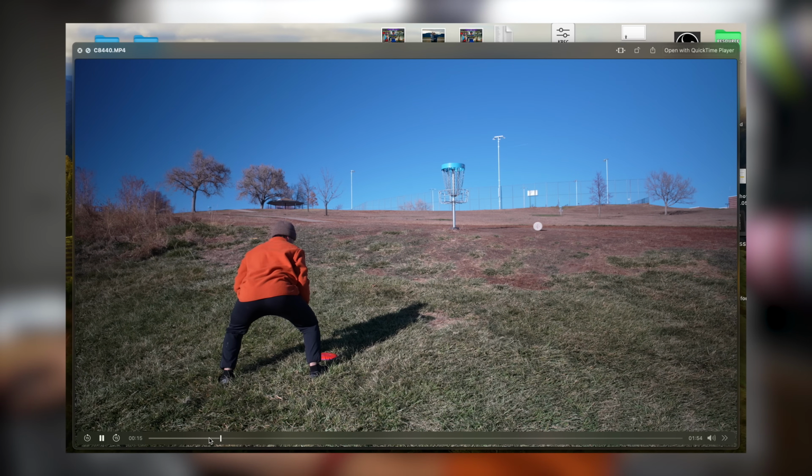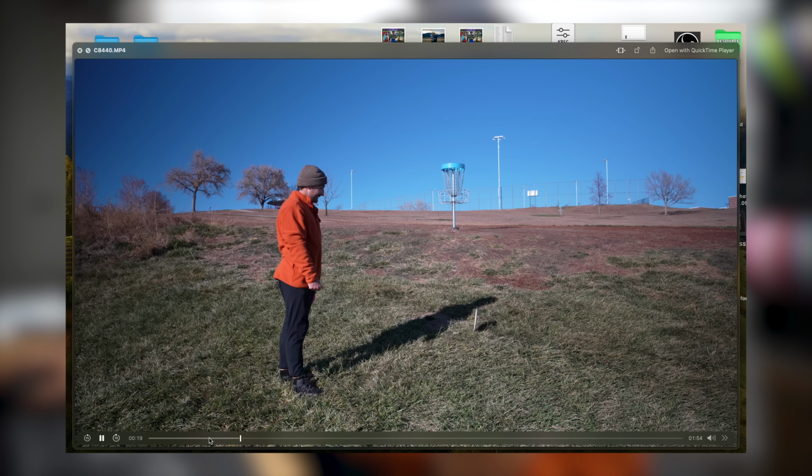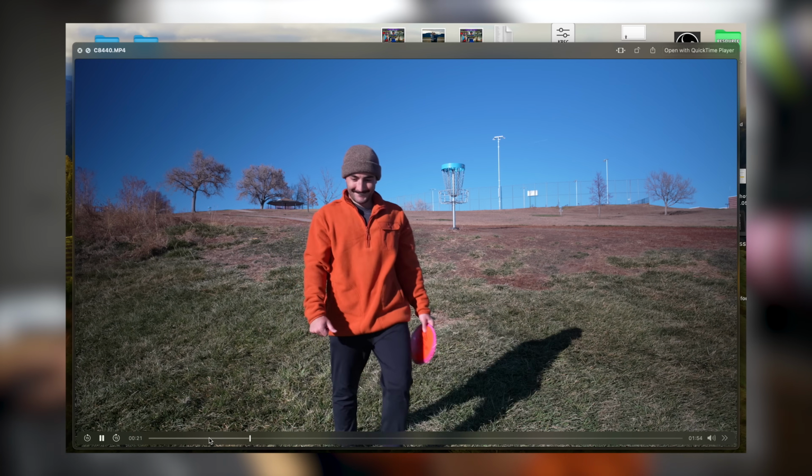Let's just take a look at this super easy, beautiful putt. No! What is going on? No! I wasn't disappointed at all. Not a single bit.